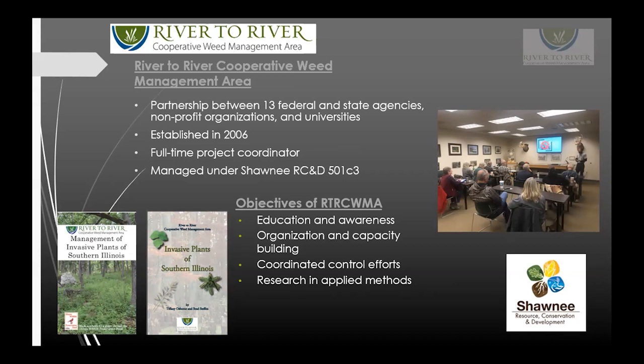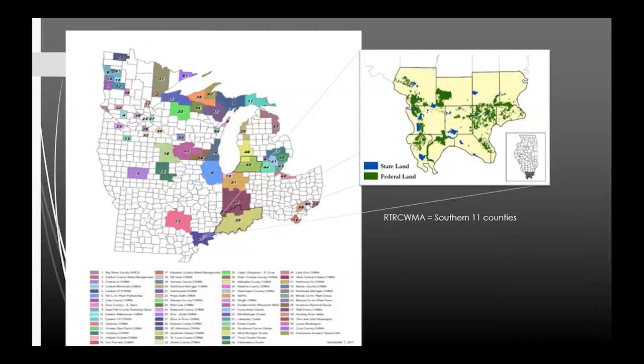These are some of the products on the bottom left here. We have the management of invasive plants in Southern Illinois, and also the identification guide of Southern Illinois invasives. Both are available at the rtrcwma.org website. On the side here, we have one of our training days at Giant City earlier in the year. This is a zoom in of the CWMA, which operates in the southern 11 counties, and you can see all the other CWMAs throughout the country too. They're scattered around the Great Lakes and other states as well.